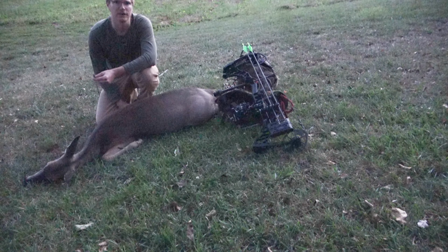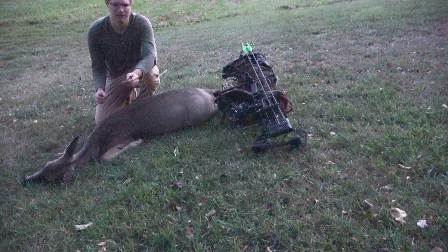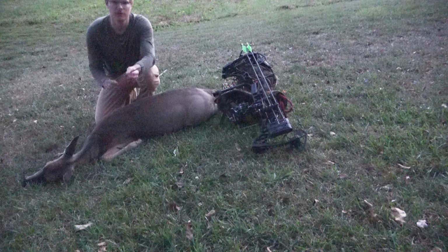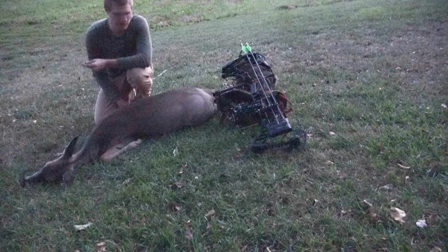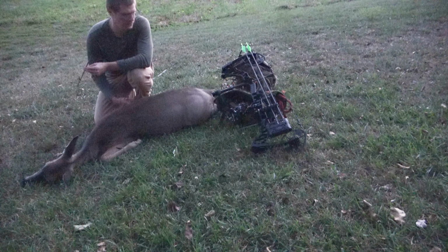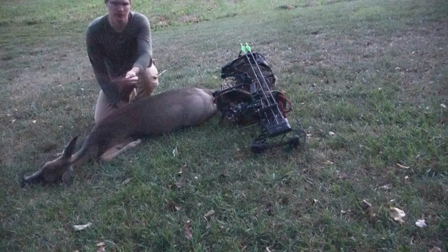At the end of the day, I got the deer, so all good there. But man, I've been wanting to break something with these Omegas since I got them. And the first time out, it's absolutely perfect. So could not be happier with their performance. And just a beautiful evening all together.